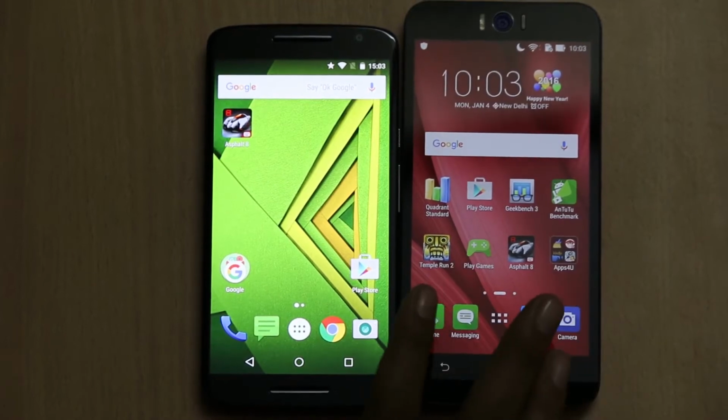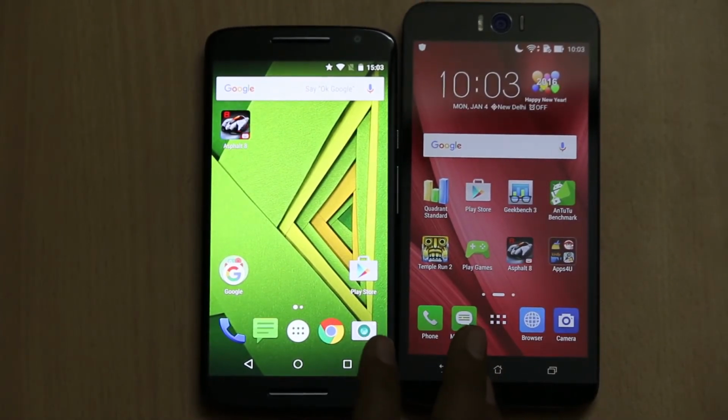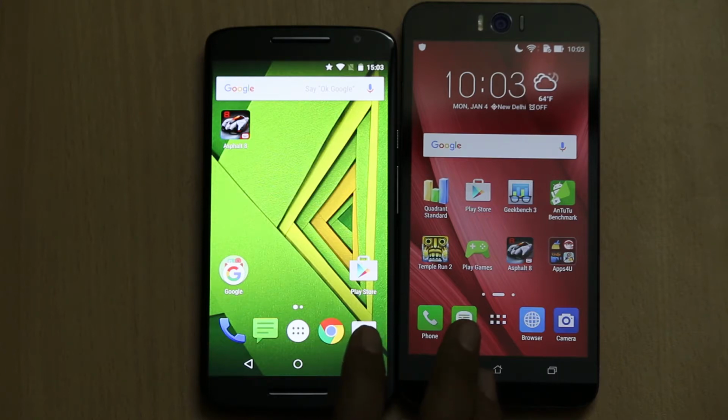In today's video I am comparing two smartphones. One of them is the Moto X Play, which costs rupees 18,499 for the 2GB RAM with 16GB inbuilt memory, while the 2GB RAM with 32GB inbuilt memory costs rupees 19,999.